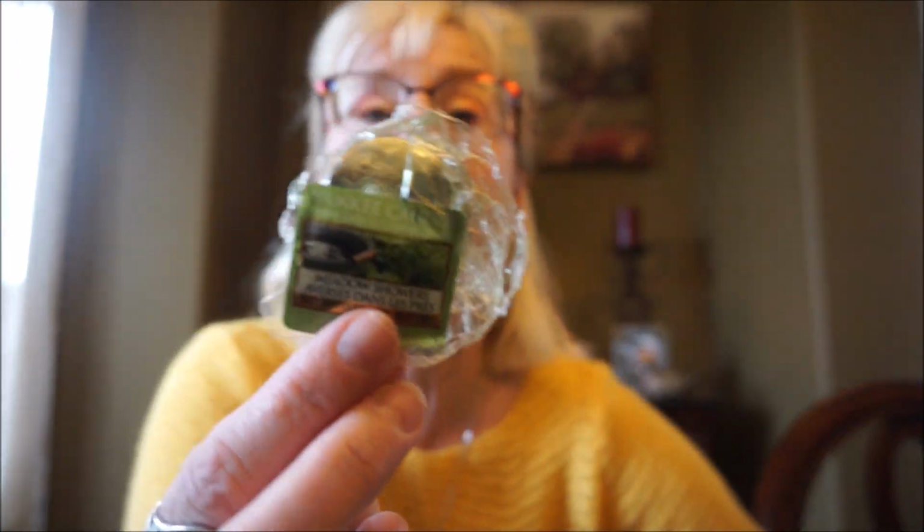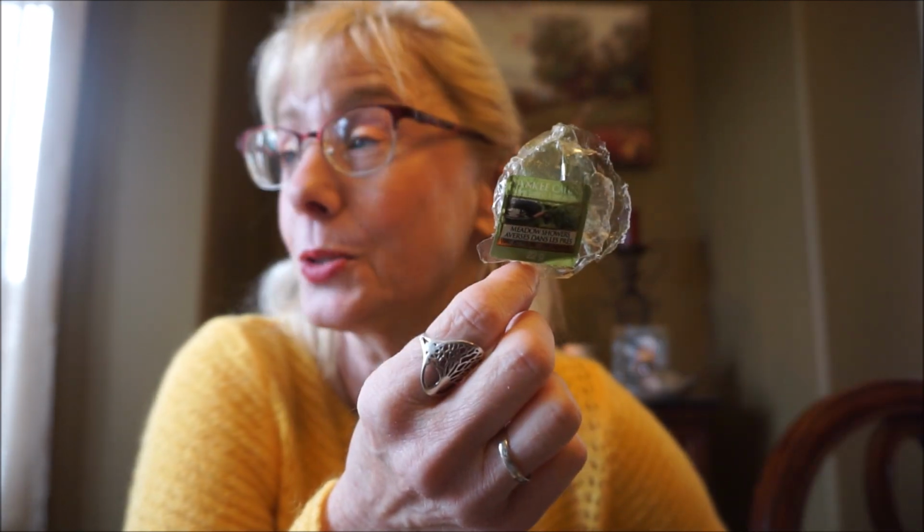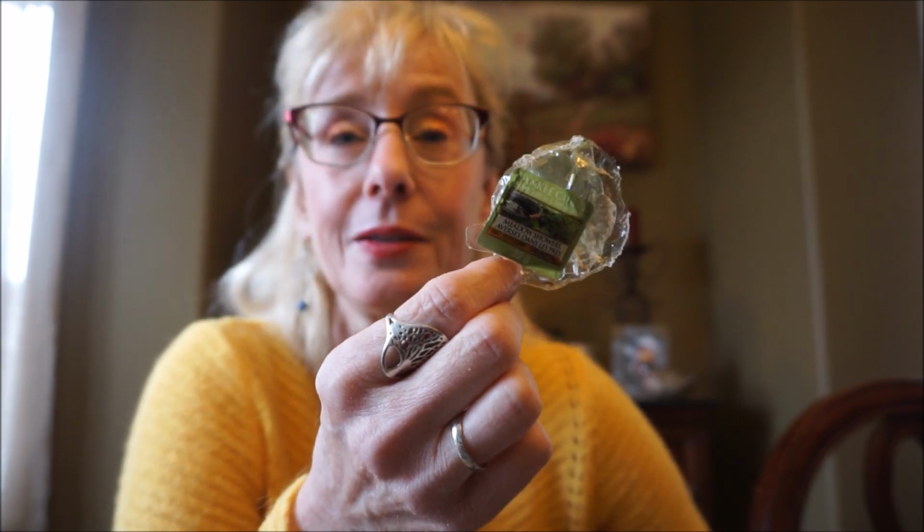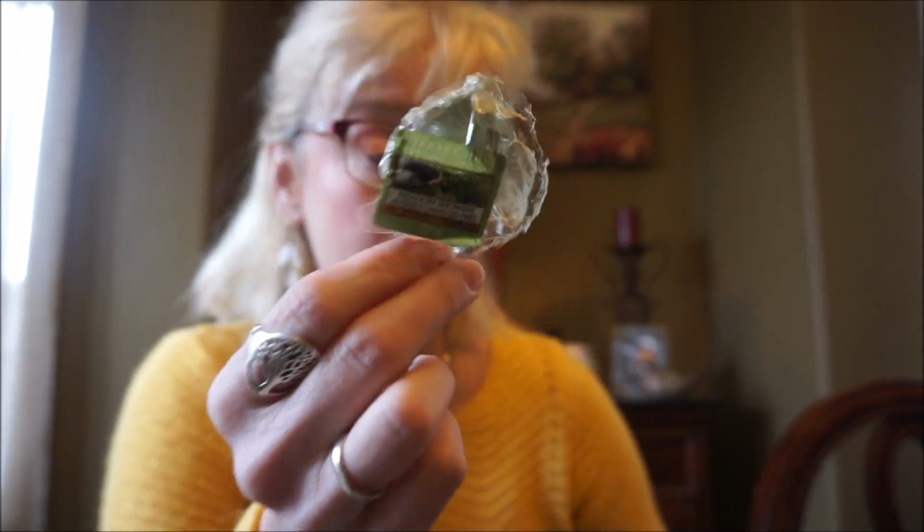And this is Meadow Showers. I have maybe 20 or 30 of these old wax melts left that I'm trying to get through. Meadow Showers is just wonderful for those spring days. Some people compare it to Irish Spring. It's been so long since I smelled Irish Spring. It's just a greenery, soapy, watery scent, and it's always strong in any form.